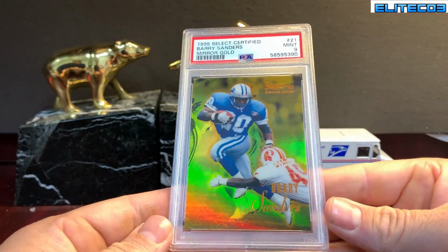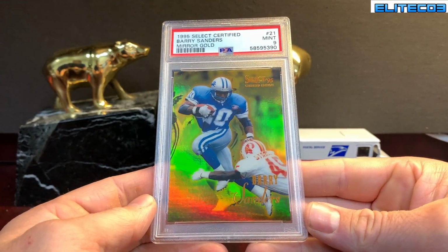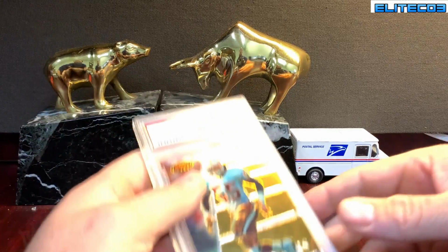And we're going back to 95 now. So Barry Sanders, 95 Select, Mirror Gold. That's definitely a PC card right there. Always trying to add some new cool Barrys to the collection. And that's one that's worthy.